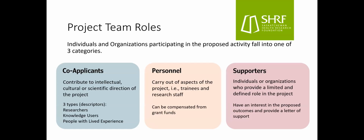And so one way to show that you have this engagement is through having people on your team within these roles. So I'm going to go a bit into what the project team roles on our applications can look like and who would fit within these roles. People on your team would fall into one of three categories.